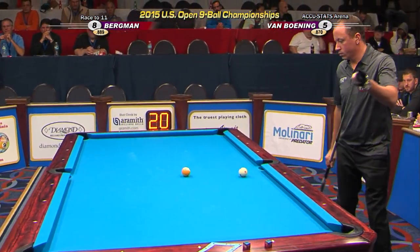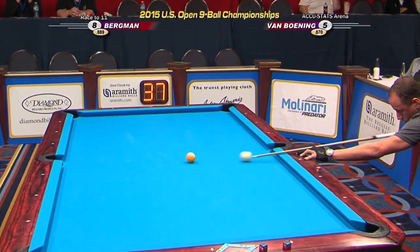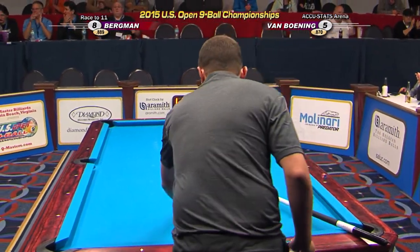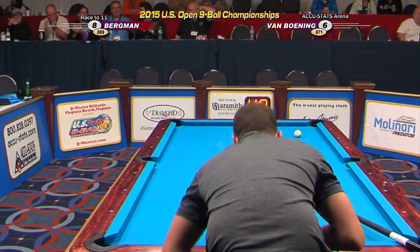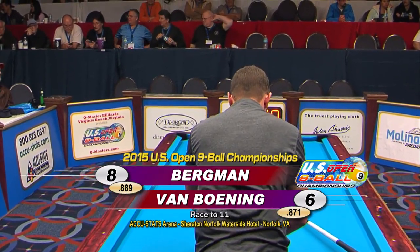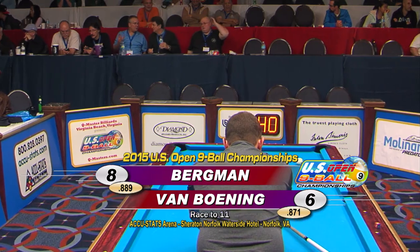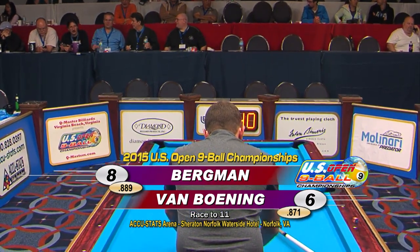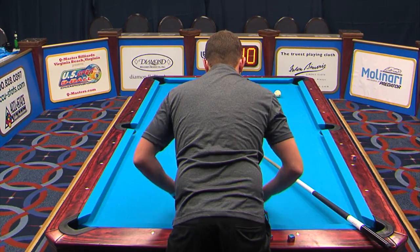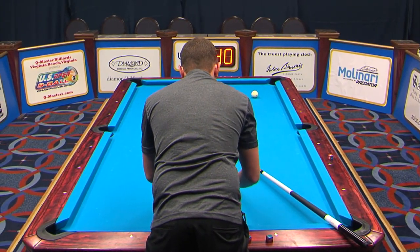Good decision there. Conservative approach to a perfect 9 ball in the side pocket. Fooled me all the way. I thought he was kicking safe. He kicked for offense, made it. Ran through a tough series of balls. That is a great out. 8-6 is our score. Van Boening trails. That restores a lot of confidence for the Shane Van Boening camp. No quit there.